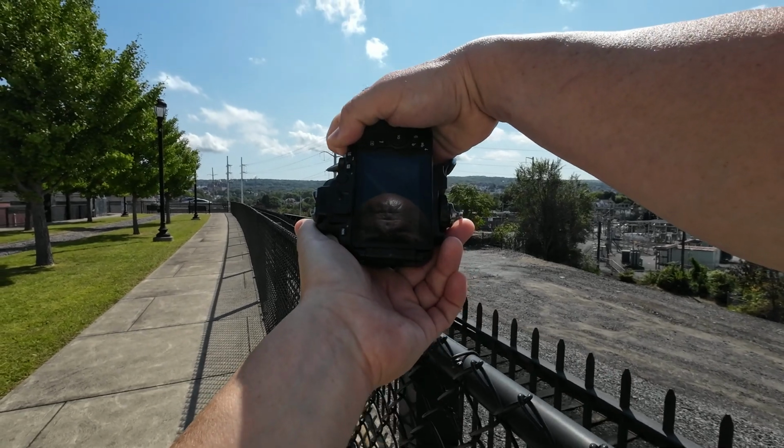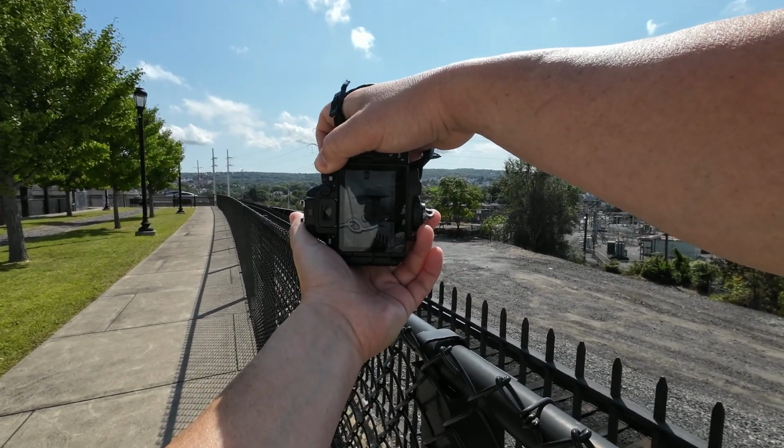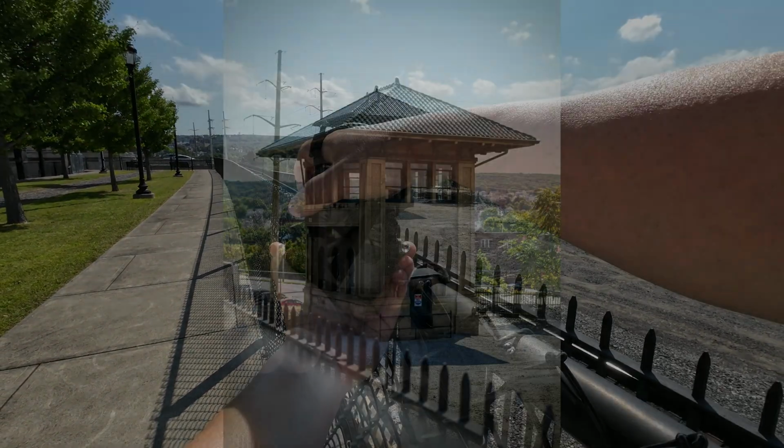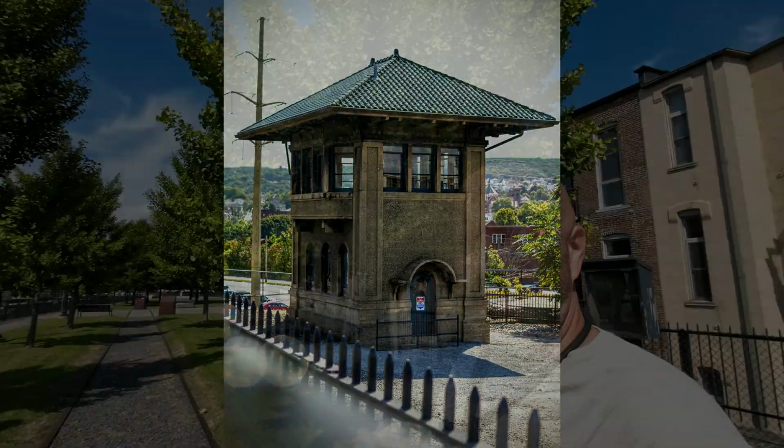Okay, it's a little bit underexposed. Let's raise that exposure compensation to 1. Focus, recompose behind the fence here. There we go. I'm gonna walk around, see if I find any more shots worth capturing.